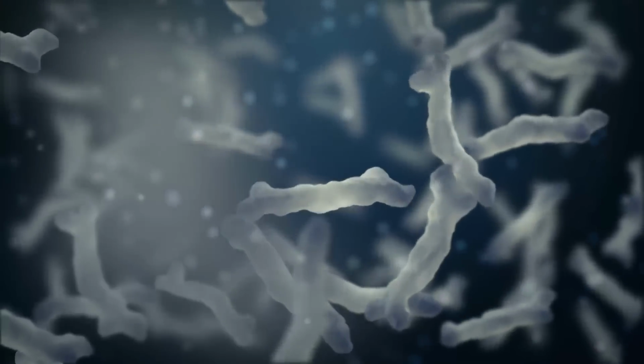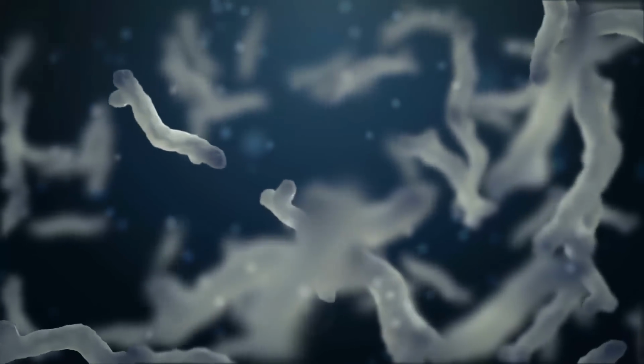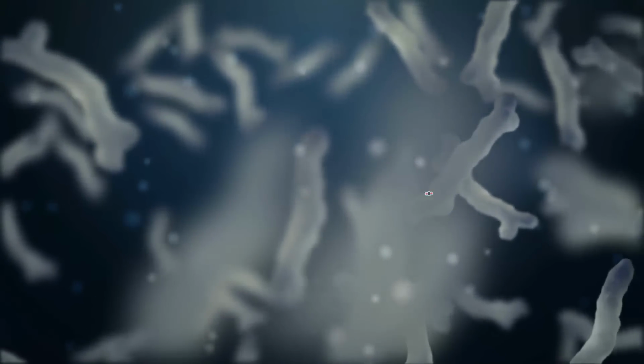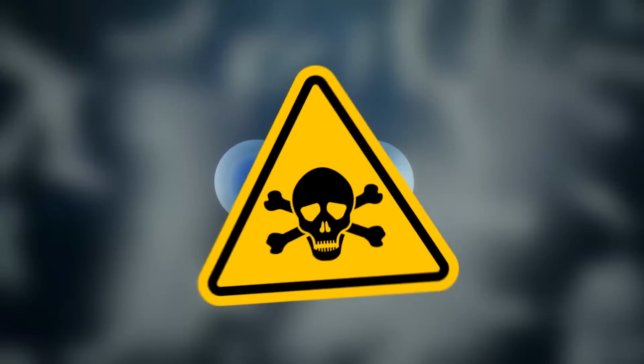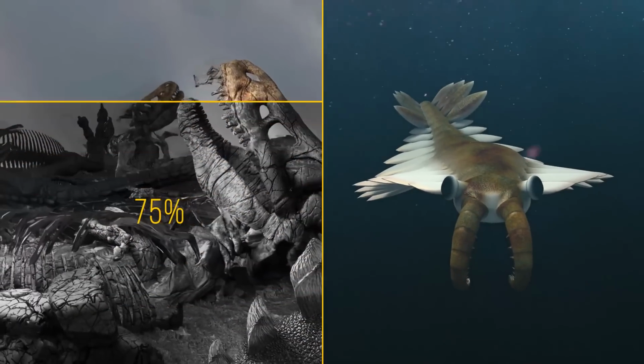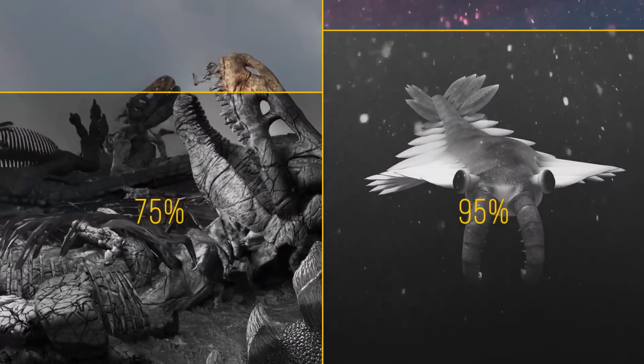New problems appeared when anaerobic bacteria started to multiply in non-oxygen water. They fed on methane and carbon dioxide and released hydrogen sulfide, a toxic substance that poisoned water even more. About 75% of land animals and 95% of the ocean's inhabitants went extinct.